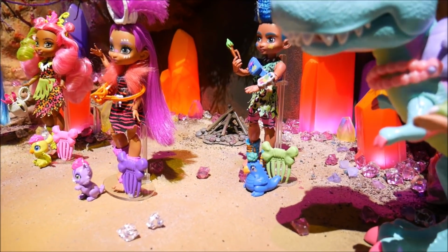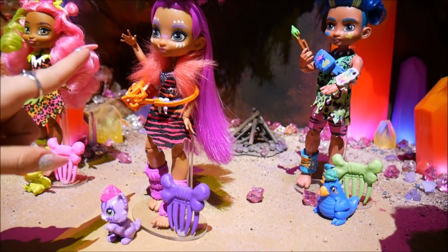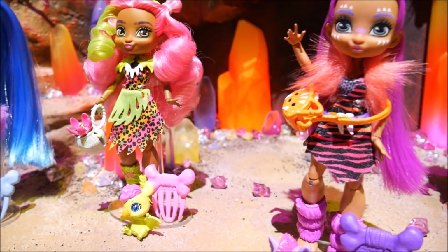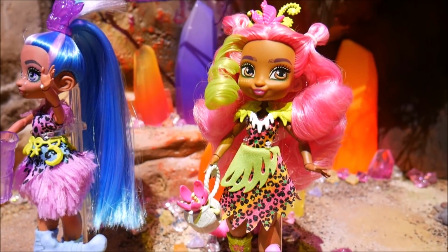They do have some articulation. It looks like it has very similar, almost like Monster High hand molds. This one reminds me a little bit of Draculaura. So it does have molds that we've seen before from Mattel, so it looks like they're reusing a little bit of that. I do like, like I said, the hair colors are really, really cute.